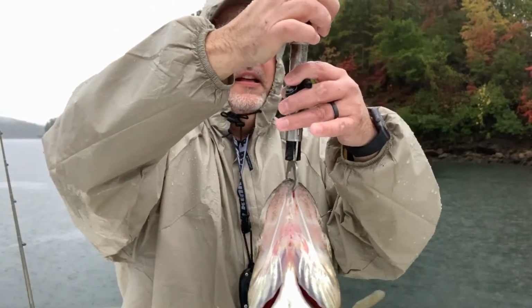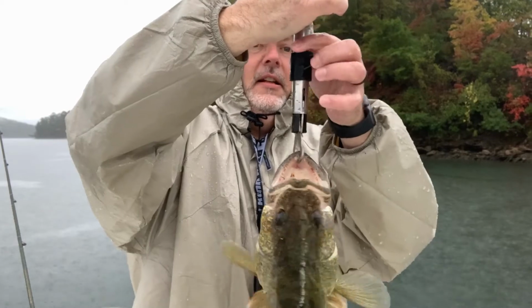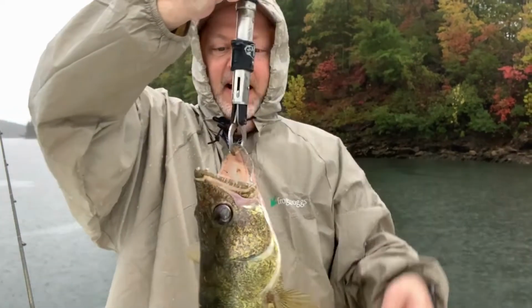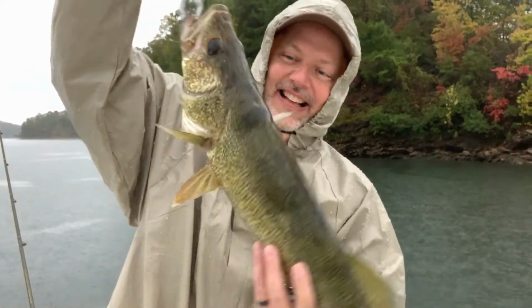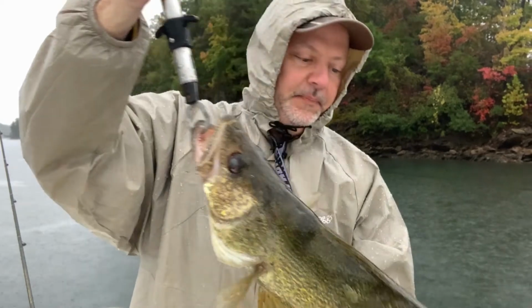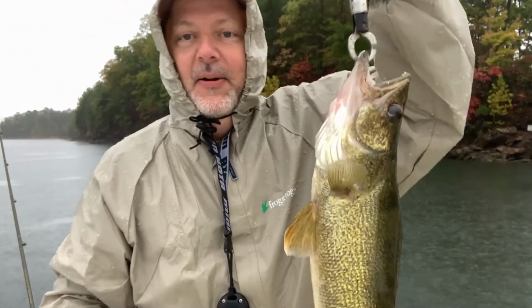How much you weigh? That's kilograms. That ain't gonna work at all. 8 pounds. That's an 8 pound walleye. Well, it's probably not a certified scale, but ooh, his stomach's coming out. Oh, look at that. Holy cow. Alright. We'll finish this up in just a second.